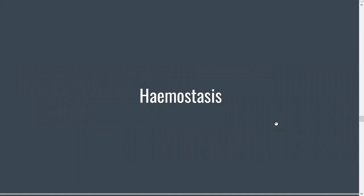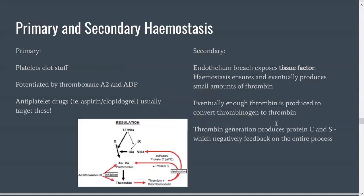Moving on to hemostasis. Is this too fast or is this a good pace? Good pace? Cool.